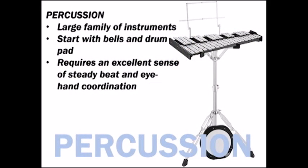Percussion is the largest family of instruments. It includes snare drum, bass drum, cymbals, timpani, bells, xylophone, marimba, and the list goes on.